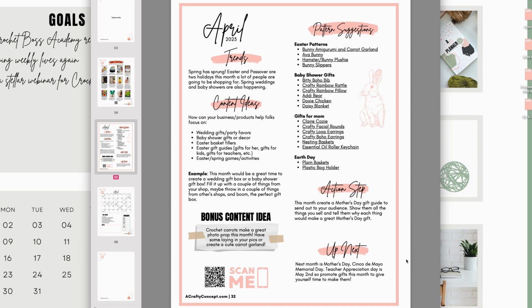Okay, let's hop on over to my screen and start talking about April. If you are following along in your 2023 content calendar, we are starting on page 32, the first April page inside of the content calendar. We're going to start on this side and work our way over to this side, and then we'll hit the next two pages for April and then call it a day.